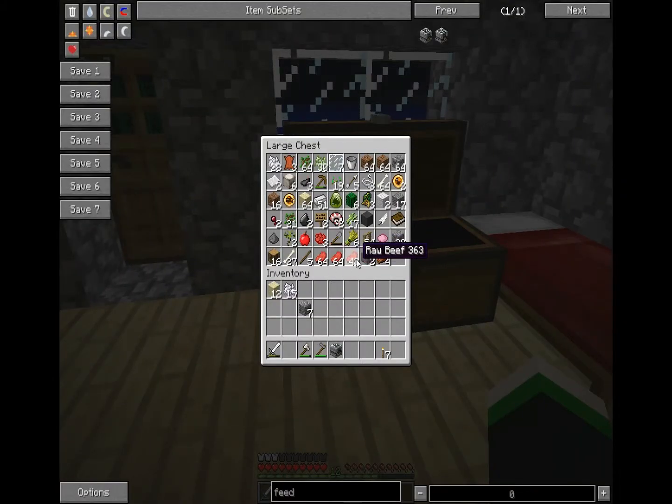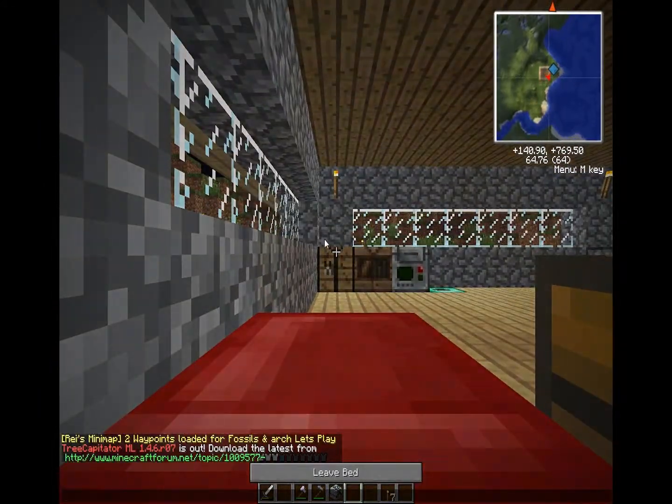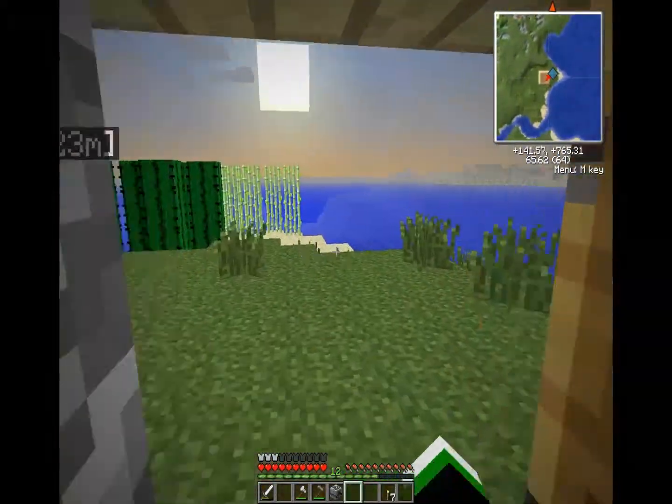What do you think we should do with the steak? Technically, I've only got 2 of these, so I can only put 2 in. Let me know what you think we should do with that. Right, okay, let's sleep, because it's pretty dark outside. As you can see in the map, I've kind of lit up a good area there.